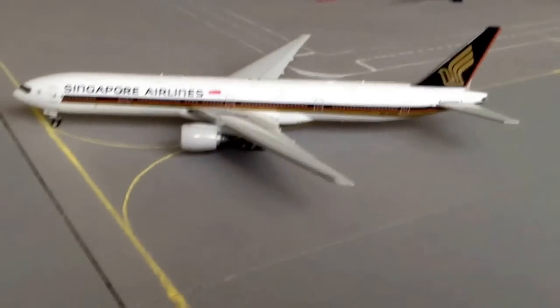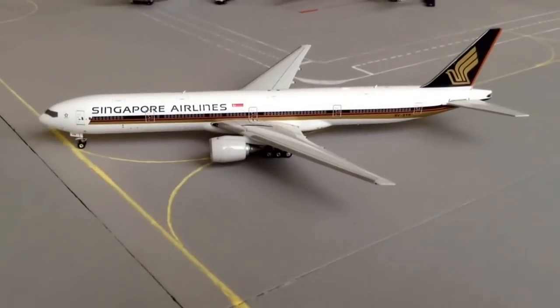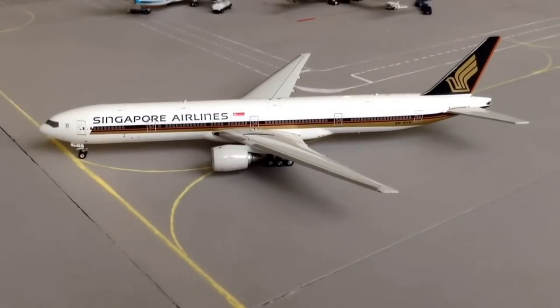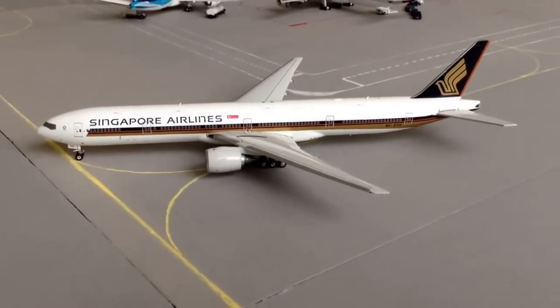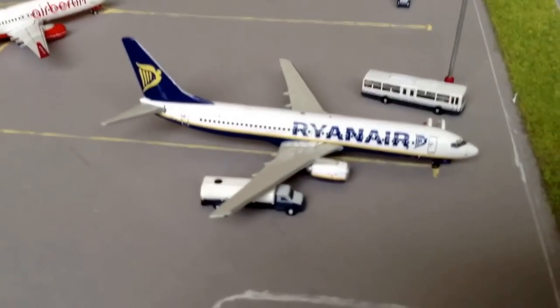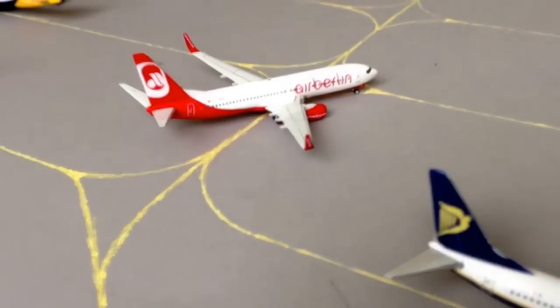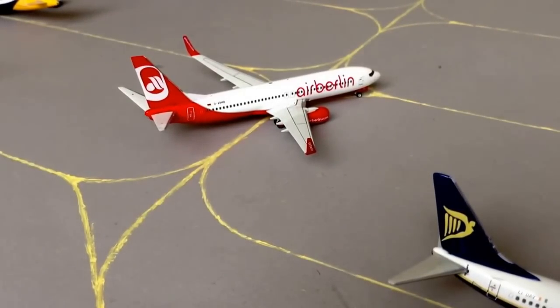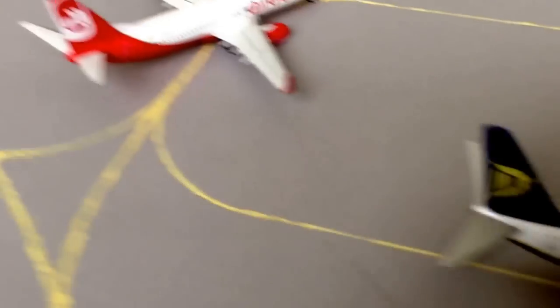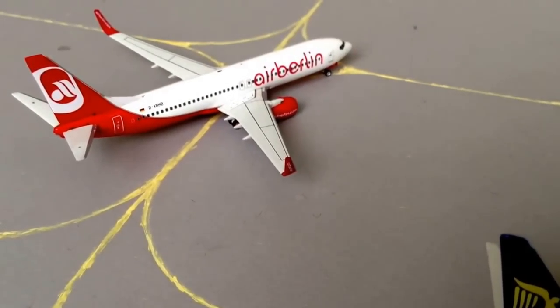Here we have one of my most favourite liveries in my most favourite plane, the Boeing 777-300ER. This is heading out to Singapore Airlines. Here we have Ryanair. This will be heading out to Dublin, 737-800. And just arrived from Berlin, we have our Air Berlin 737-800 with winglets. And the winglets on this plane, actually, I'll show you. For some reason, I just think they're so cool. They really fit in with the aircraft.